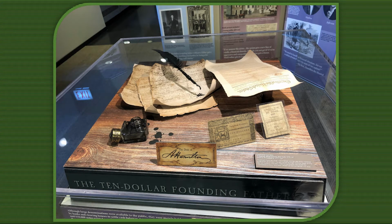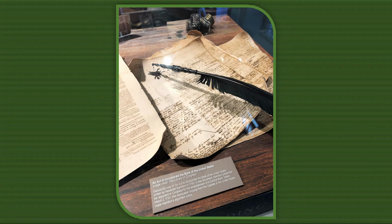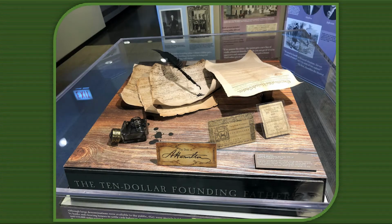In this display case, they have a manuscript copy of an act to incorporate the Bank of the United States, written by Alexander Hamilton in 1790. In this document, Hamilton presented his argument to Congress for the establishment of a central bank. Dated March 2nd, 1791, this newspaper clipping from the Gazette of the United States made Hamilton's argument public. On the other side of the same display case, they have some continental currency.